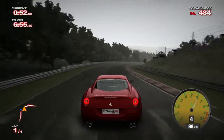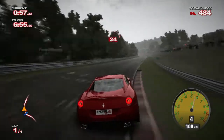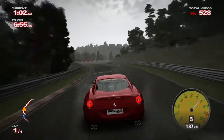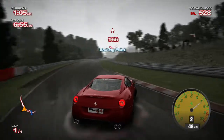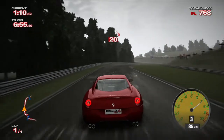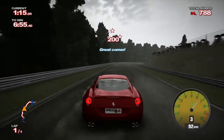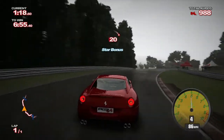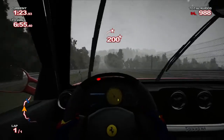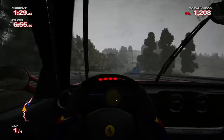That is a perfect corner there. Slow down, slow down. Yeah, I think the Ferrari F430 probably would have been a little bit better because it was a little bit slower and a little bit better grip. Oh, yeah, not very good. Let's have a look at interior. Interior is very terrible in this. I cannot see a thing.